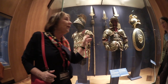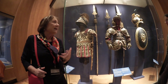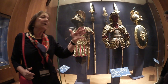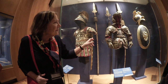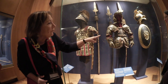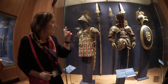Infante means he's the son of the king. A Prince of Asturias is the title given to the future king. He was going to be the king, the first Bourbon king born in Spain. Bourbon is the royal French family, as you know. This armor is made also of blue steel and velvet, and it has the original red silk lining from 1712.